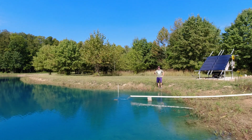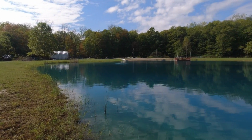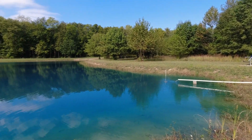So if you're new here, I'm going to give you a quick recap of what's been going on with this pond. And for you returning viewers, as I pan around, try to figure out how much water has been added to this pond in the last 30 days. It's pretty darn impressive. So we dug this pond in the summer of 2019, and it is a fully excavated pond, meaning it has no dam. Effectively a giant cereal bowl in the ground.